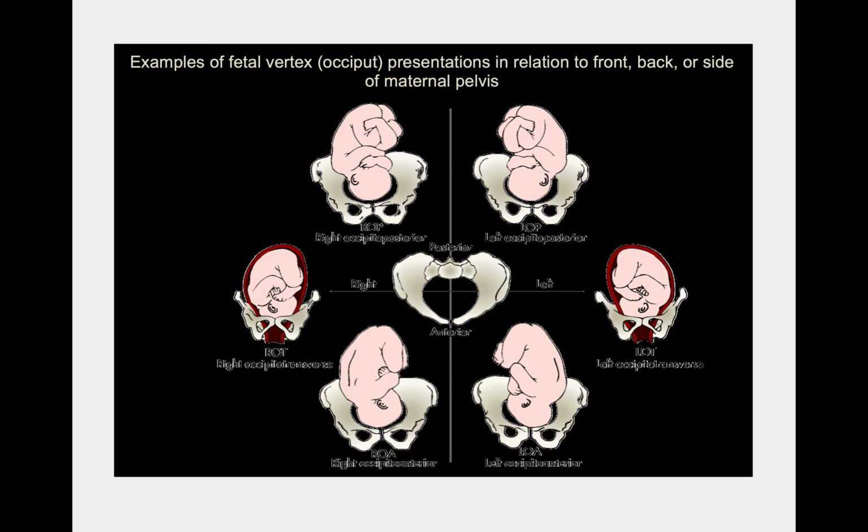The left occipital anterior, this one, is the most common and the most favorable fetal position for birthing, followed by ROA. Nobody knows why, and it depends on woman to woman, depending on how roomy the pelvis is, but for whatever reason, we have better outcomes when they're LOA. The left side coming out, maybe it has to do with the bladder in the front, I don't know, but the LOA is the most common and most favorable fetal position for birthing, followed by ROA.